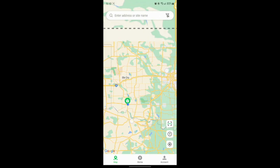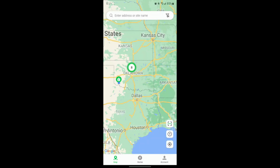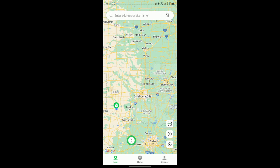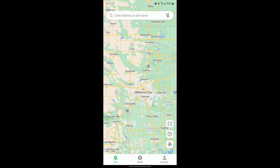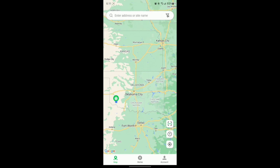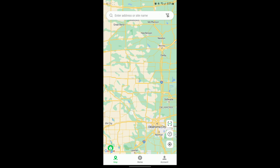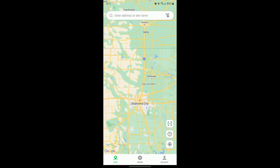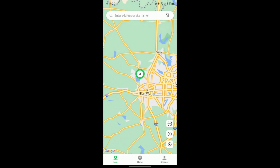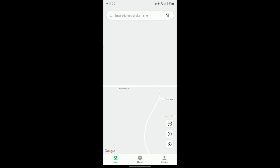Let me zoom out here on the map and see if we can see one. Oh, there are some actually. Where's this at? It looked like it was in Oklahoma for a second. Where'd it go? Okay, it disappeared. Let me zoom back out. There it is. Well, it disappeared again. Oh, there's one. Oh, there it is. They keep moving around on me. It's like whack-a-mole. Let's zoom in here and see what this is. Where'd it go? It disappeared. Okay, I'm not having much luck finding these public chargers here.